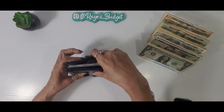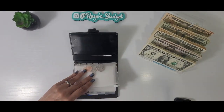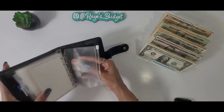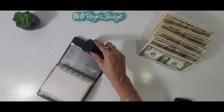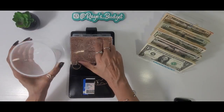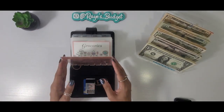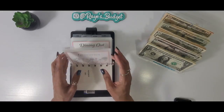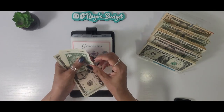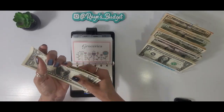Now let's go ahead and empty out what we have left over from last week's cash stuffing. What I'm going to do is go to the back and empty out the change. Let's go ahead and put this in the change jar, guys, and I have emptied out my change jar. So let's go ahead and pull out what we have left over. The first one is groceries, and I do have some funds left in groceries. 5, 6, 7, 8, 9.